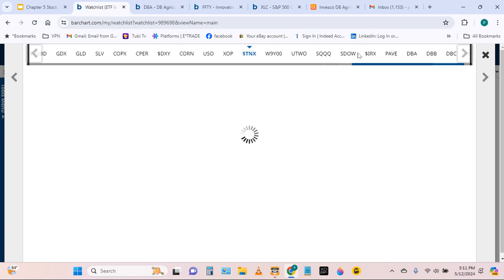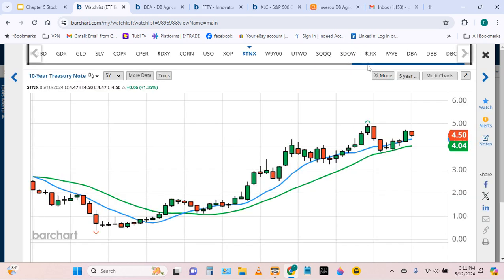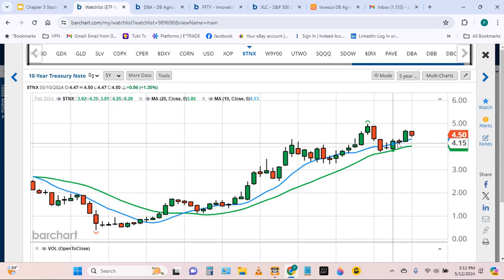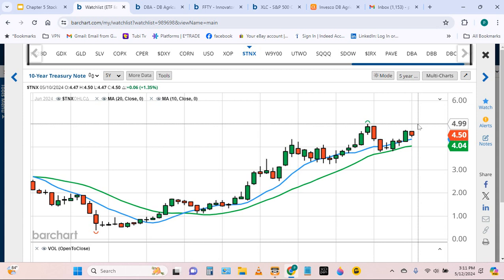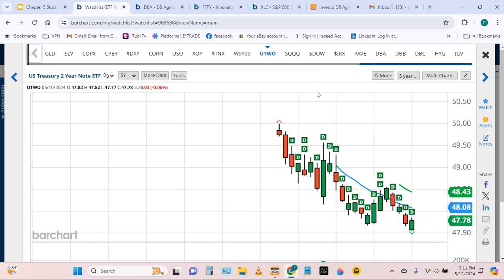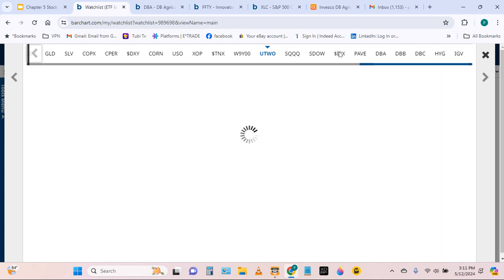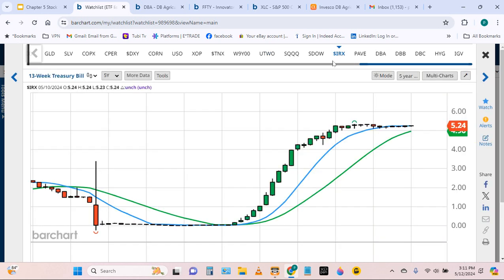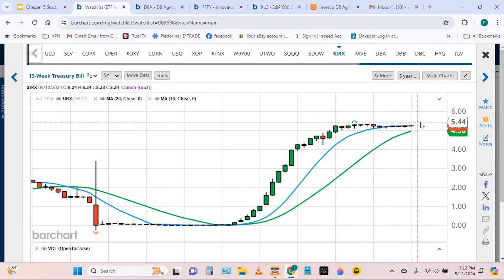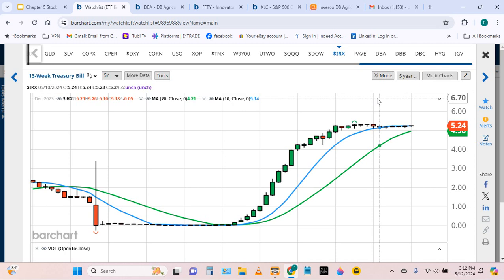And then interest rates, 10-year interest rates have made this move up to almost 5, pulled back, and have moved up over the last 3-4 months. If that continues higher, that would be a negative for the markets, along with these commodities continuing to go up. And look at this one. Yeah, this 2-year note is in a downtrend. But the 13-week Treasury notes are more in a sideways trend. If that should move up again, that would be negative for stocks and equities in general.